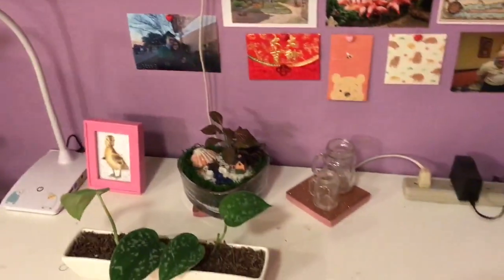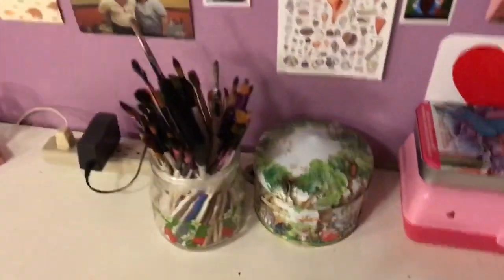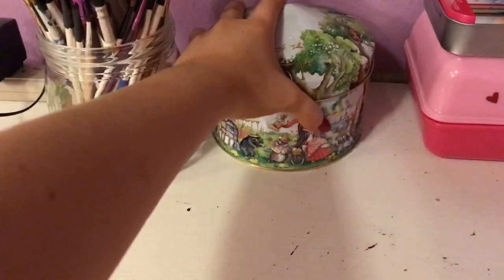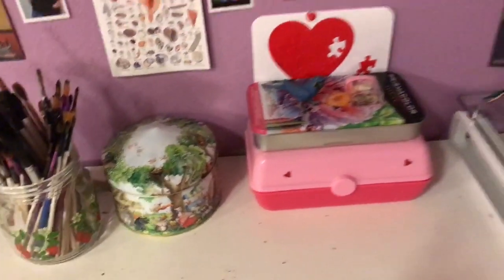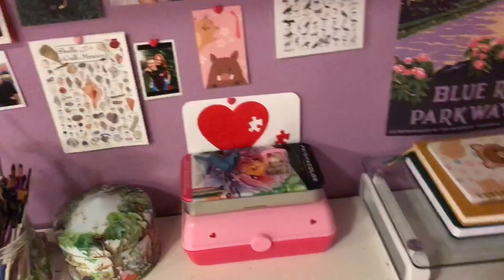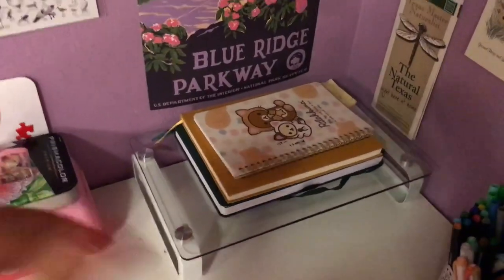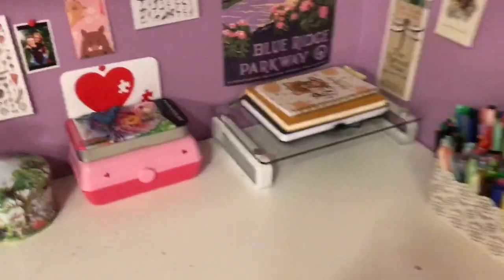My little duck, so cute. What else do I have up here? I have some paintbrushes. I have this really cute tin that I have my watercolors in. It's so cute. Can't really see it that well, but I have some gouache. I have my colored pencils, some notebooks, and then I got this from Amazon. It's supposed to hold a laptop, but I didn't put a laptop on there. My markers.